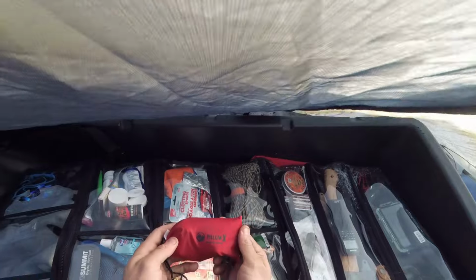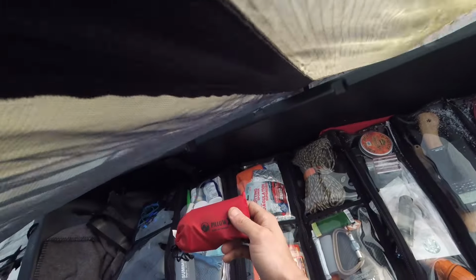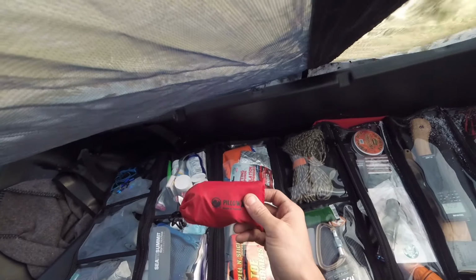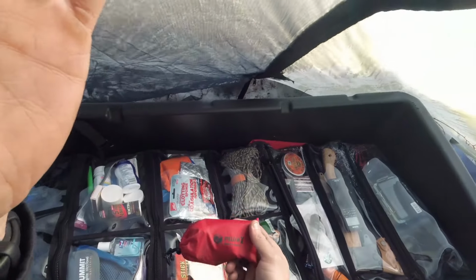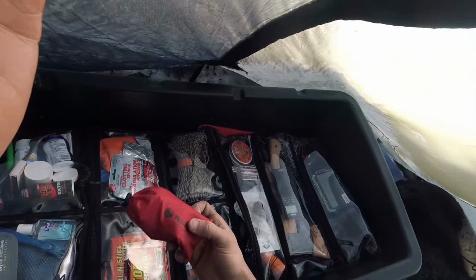So a new little piece of gear I was trying out this time is this Pillow X, and it's a great little piece of gear. Really portable, fits in the bugout roll, blows up, and actually provides a lot of cushion. It made my sleep in the sled a lot more comfortable last night. So Pillow X, I give you a thumbs up.